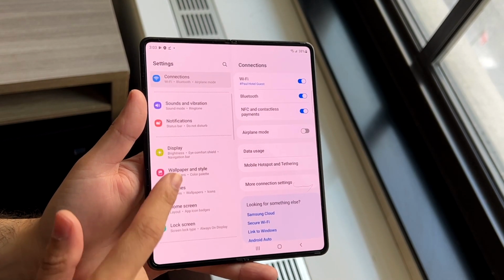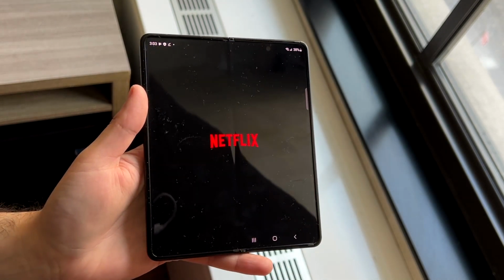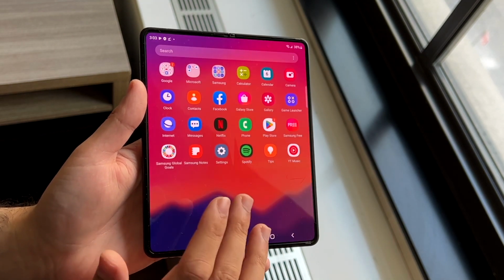That chipset inside of this thing has held the test of time for many, many years now. And as I've said before, that is a really good thing to keep in mind. You don't really want to buy a phone and already have it outdated. And that is exactly what's not happening here.